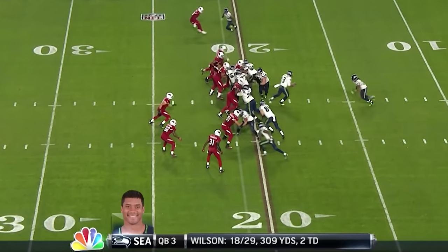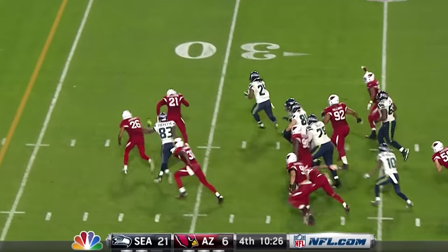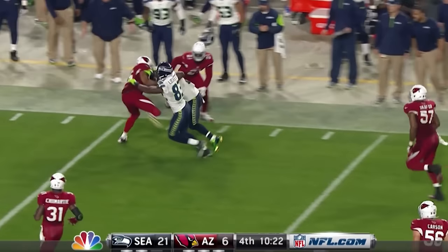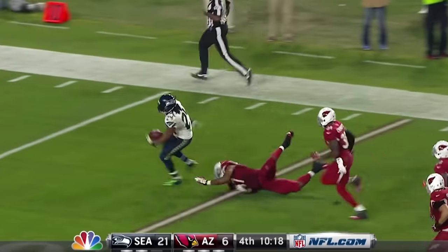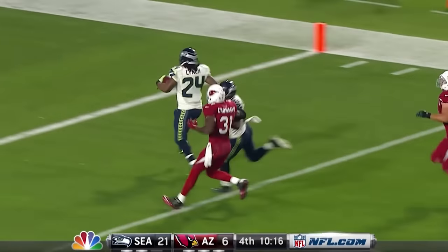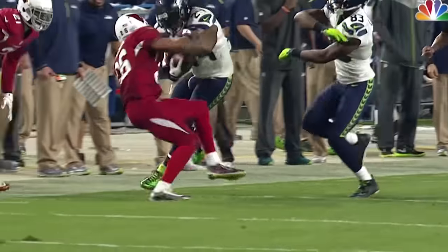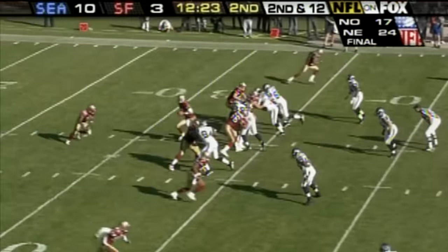15 now at 21. Turn and hand to Lynch. He stutter steps. Breaks through the line. Makes a man miss. Cuts back outside right 30. 35, 40. Down the far sideline. Pushes the defender. Keeps fighting. He's still moving. He's going to go. Down to the 20. The 15. They're chasing at 10. He dives in. Are you kidding me? And that made Beastquake look like a walk in the park.